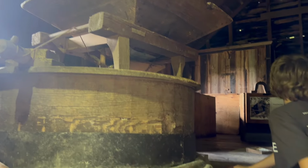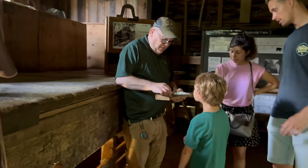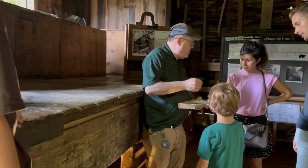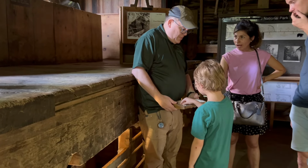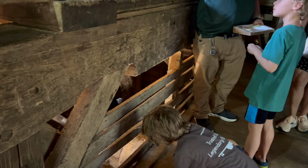Hey, how are y'all doing? So we're taking the corn from its kernel form, and it can be dried and saved for a long time. You can take it off the corn and save it, and then it goes into flour. Yeah, coming out right on the side. We're grinding right now. Oh, really?